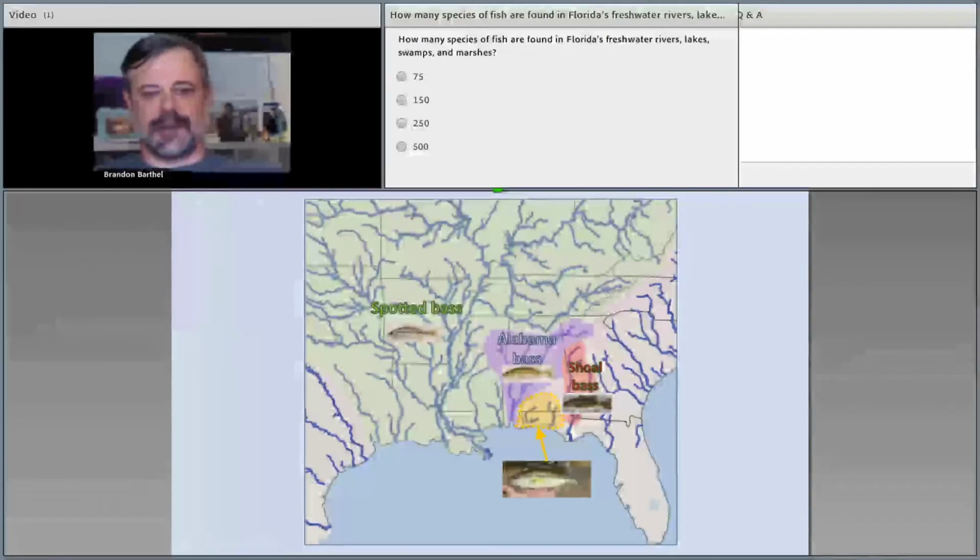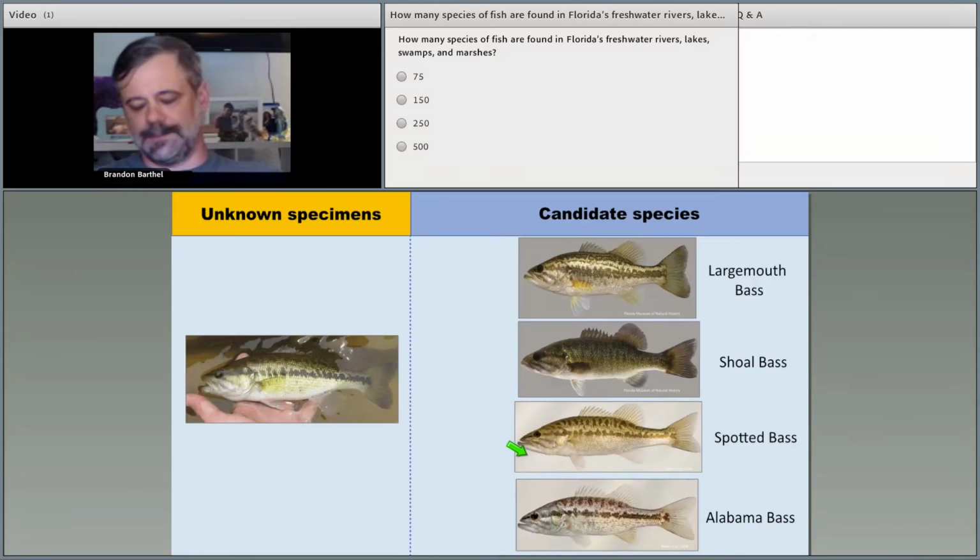So this study involves a group of fish that are found in five rivers in the northwestern part of Florida, in the Florida Panhandle, which you see here in orange. These fish look very much like spotted bass that are found here in the Mississippi River drainage. But there are two other species, Alabama bass and shoal bass, that are located just to the east and west of them. So which species do these fish belong to?